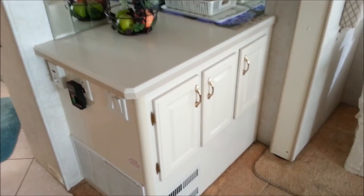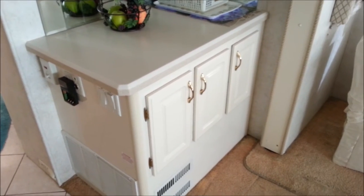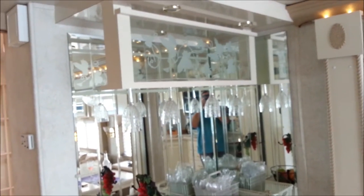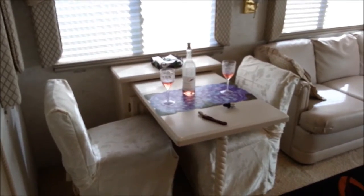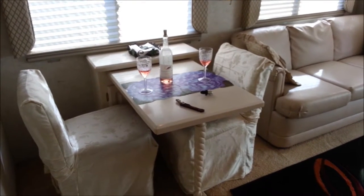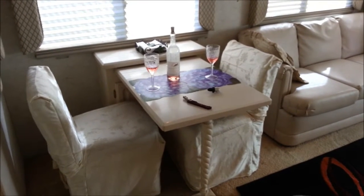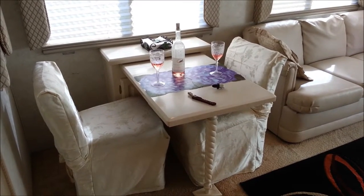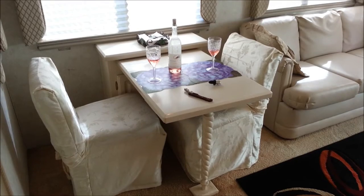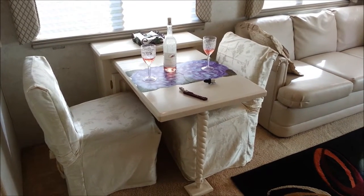In the dining area is the buffet or bar, a mirrored space with Corian countertop, storage cabinets below, and a lighted wine glass rack above. The dining room table is also a Corian top, and here it is set up for two. There is also an extension leaf for the table and two upholstered folding chairs that allow seating for four.